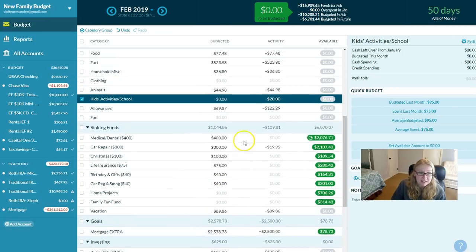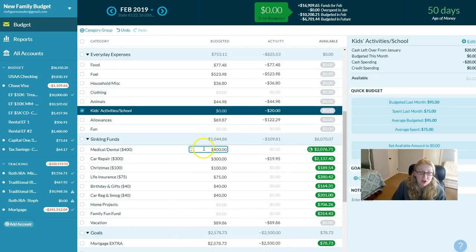Our sinking funds, however, are funds where we put money in each month and it just kind of collects here. These are categories where we don't spend from them every month, but when we do spend from them, it's often a big chunk of money.